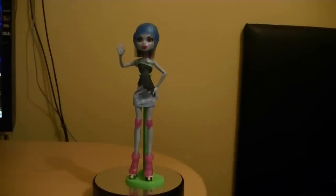And I love the pink on the elbow pads and also on her necklace. The necklace is kind of supposed to be a blue. I don't know why they went with a pink diamond necklace. I don't know why, but overall, it looks pretty good. And her helmet is kind of like a deep blue. The kind of similar blue to Frankenstein's.